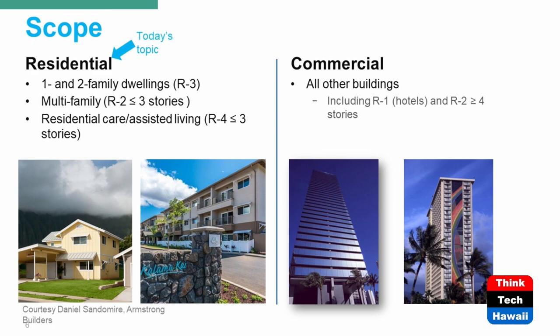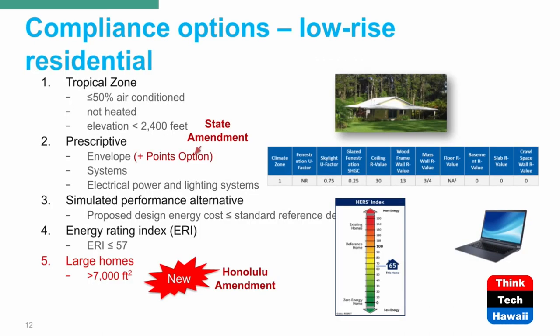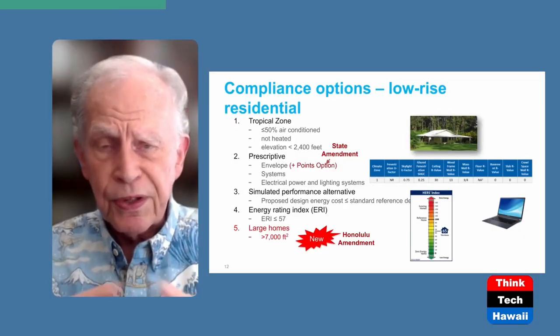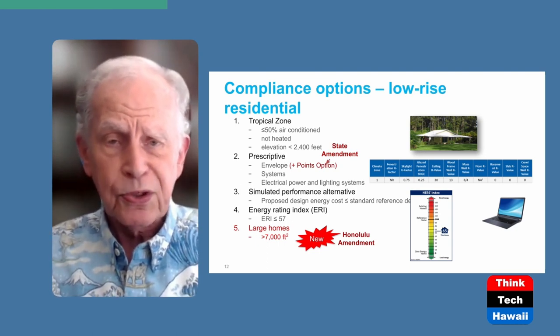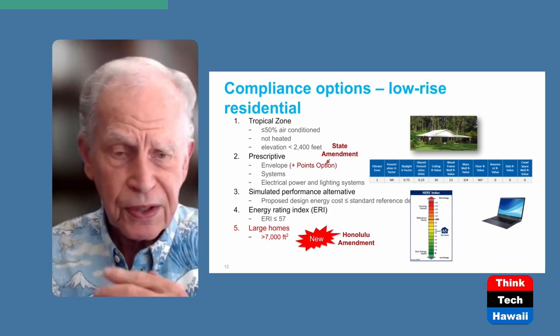Next slide, please. So you have different options for complying with residential codes. The most common one is called the prescriptive option, which we'll be dealing primarily with today. And that is simply your wall insulation shall be X, your roof insulation shall be Y, and you shall use this type of cooling equipment. You shall have efficiencies in your plumbing and so forth. You just check off the boxes, check, check, check.